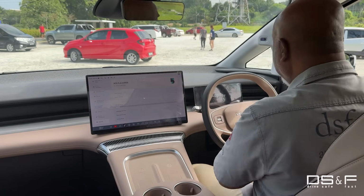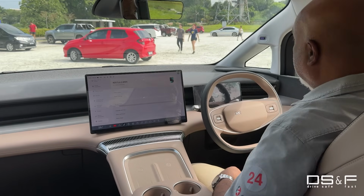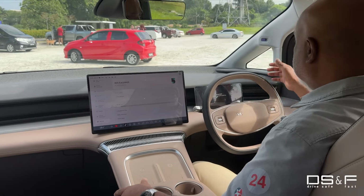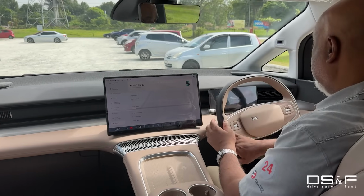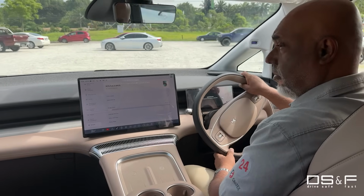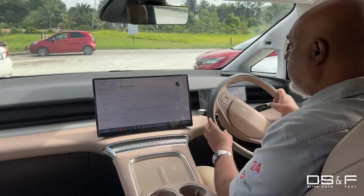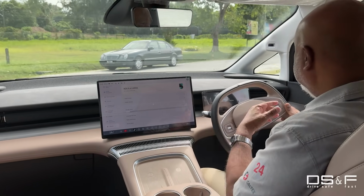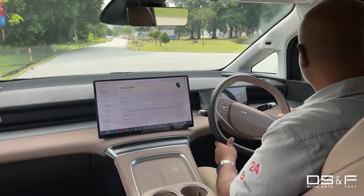Let's see how it is behind the wheel, because with all this technology, can it drive as well as it takes care of its cabin passengers? So gear shifter is here, put it in drive. Cabin is very well insulated, like with most electric cars, but this one is a little bit better, I think, because I've been driving around for 3-4 days and it's really quiet on the inside.